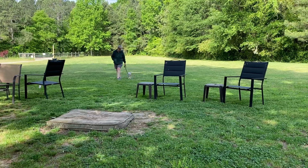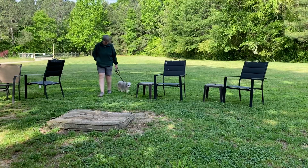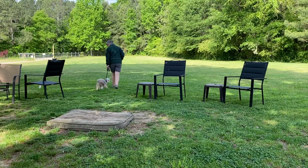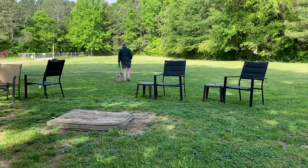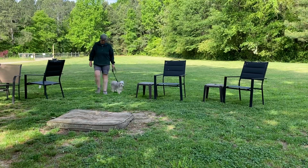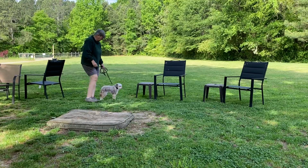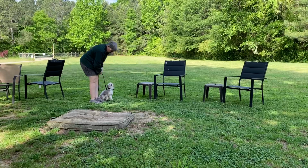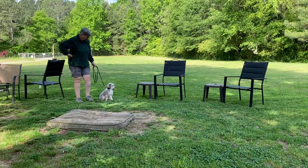Walking on a loose leash, paying attention to where I'm going, what speed I'm moving. Heel. Good. He's doing pretty well with that. His main distraction right now is when Gracie barks. Heel. You see, he just really loses a lot of focus on me. Sit. Good boy. He normally sits a little better than that too, but he is distracted by her.